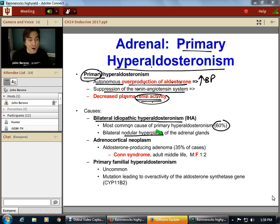They want a tumor. So let's talk about the adrenal cortical tumors, neoplasms. Now let's repeat. We just saw a cortical adenoma making cortisol that led to Cushing's. Now we can have an adrenal cortical tumor producing lots of aldosterone. So aldosterone-producing adenomas account for about 35% of all cases of hyperaldosteronism. And they give it a fancy name. They call it Conn syndrome. This usually occurs in adults, usually females twice as much as males. So we're going to talk more about this one because this is an important cause. We'll talk more about it in a second.